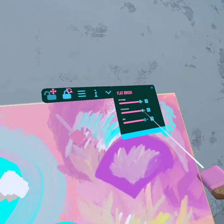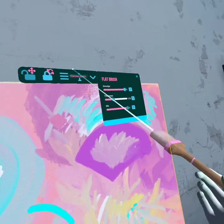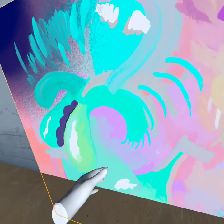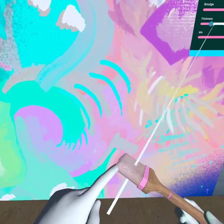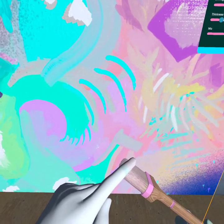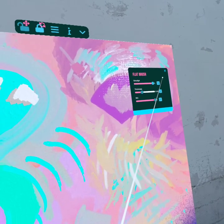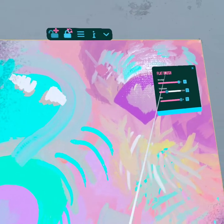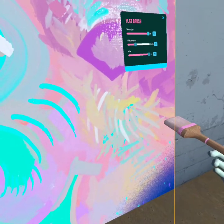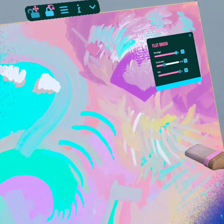Very cool. And thickness and thin, that's how much paint, like if this was oil painting, it'd be how much, not thinner, how much, why am I blanking right now? It's pretty late here. What you mix with medium, how much medium you have in it.